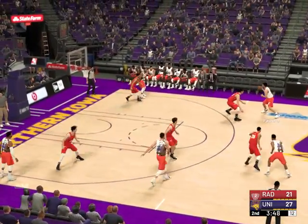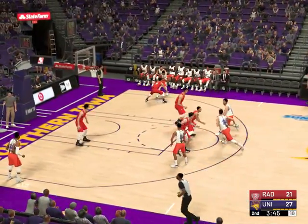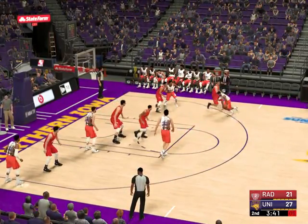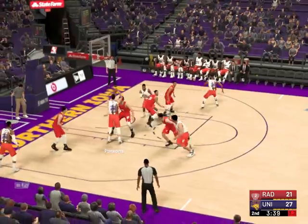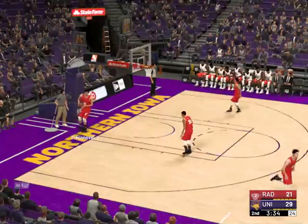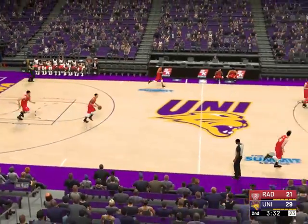Pass to Pachulia. In the corner, Powell with it. He kicks it to Mills. Left side, Parsons. The shot from the low post is good. And here is Hill.